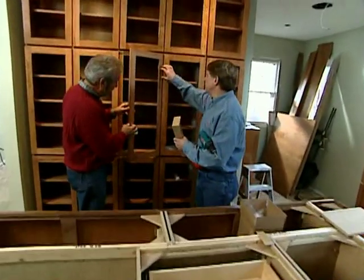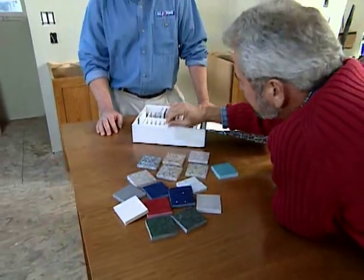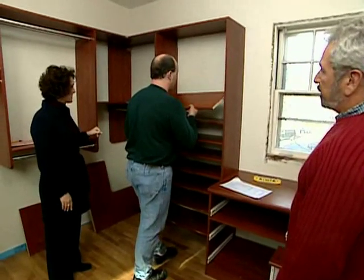Most of the work is finished on the outside. Today we're inside looking at beautiful Merillat kitchen cabinets, also picking up some stone counters. And we'll also be installing some California closet interiors. Stick around, it's good to have you home again.